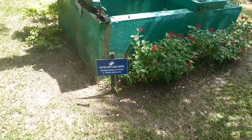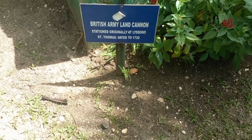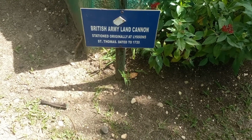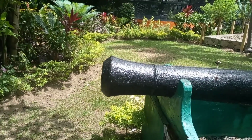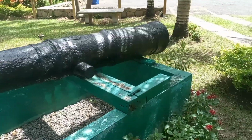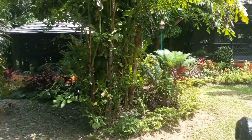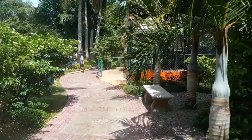Okay, so this is, let me see, British Army Land Cannon Station, originally at St. Thomas, dated to 1720. So I'm thinking it's this part of this equipment here that you're seeing. Plants, beautiful plants, guys, everywhere you go.